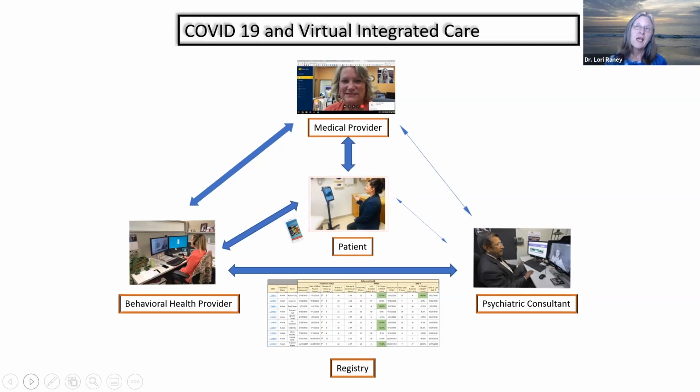So I want to say, we stumbled at first because we weren't quite sure how to do it. We absolutely worked out virtual workflows. So with some of the stuff we've had around COVID or even post-COVID, there is a way to do this virtually. So you don't have to always have that warm body behavioral health provider in your office. There are ways to work this out that are successful.